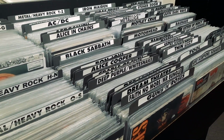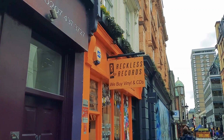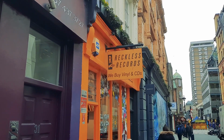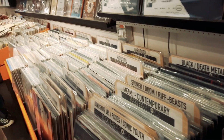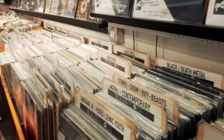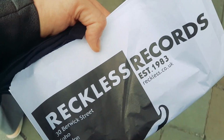Very close, right in front of it actually, was Reckless Records. Also, not a huge selection of heavy metal. They did have some stuff. They did have more heavy metal on CD than vinyl. So I did manage to pick up something here as well. As you can see, records, you'll see it at the end of the video what I got specifically.